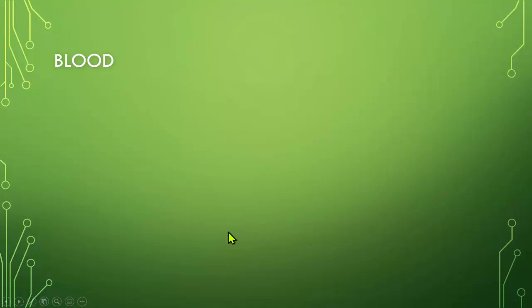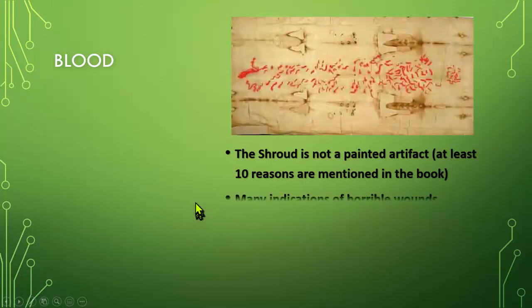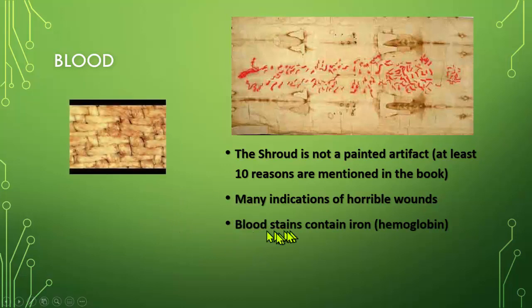Then there was blood analysis. The shroud is not a painted artifact. In the book I mention at least 10 reasons why it cannot be a painted artifact, that it's real. We know that there was blood on it. Many spots show that the victim buried in the shroud was tortured enormously. And we know that it was blood because we found iron in those blood stains. And iron is a component of hemoglobin in the red blood cells. And we know that they are very clear on the shroud when you study them more carefully.